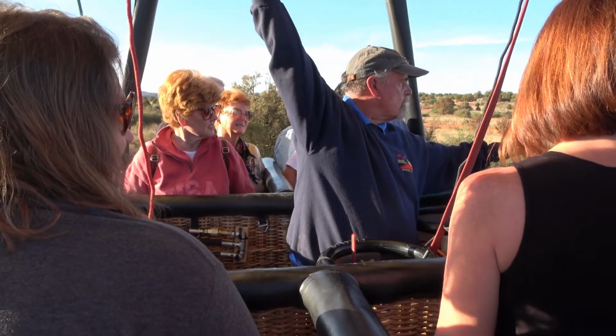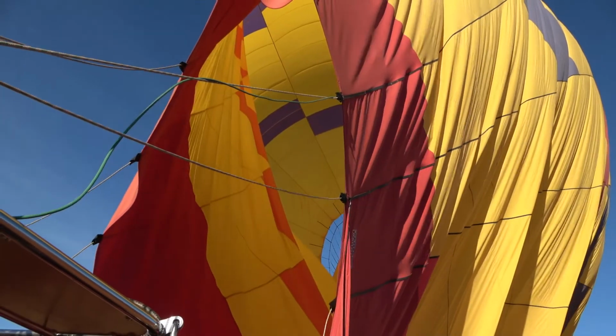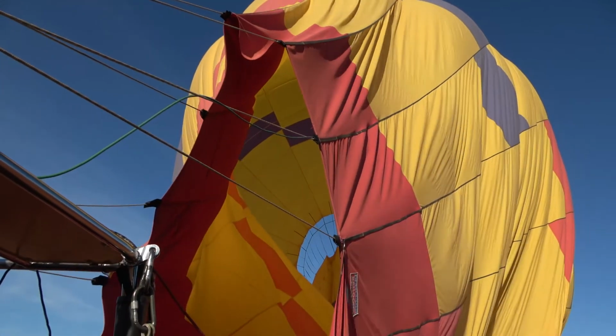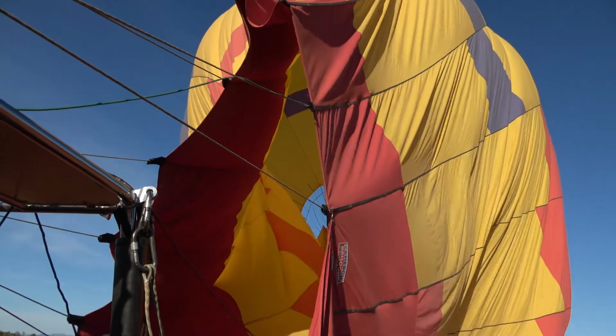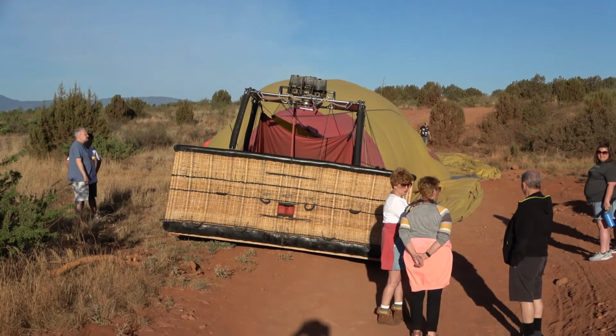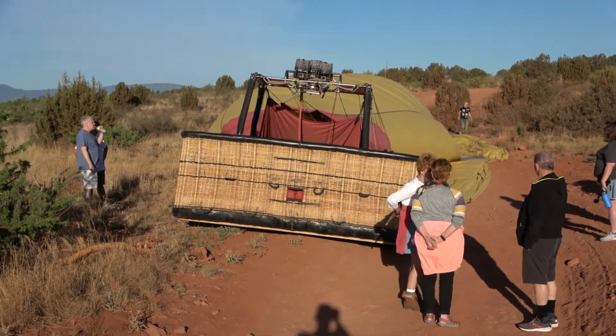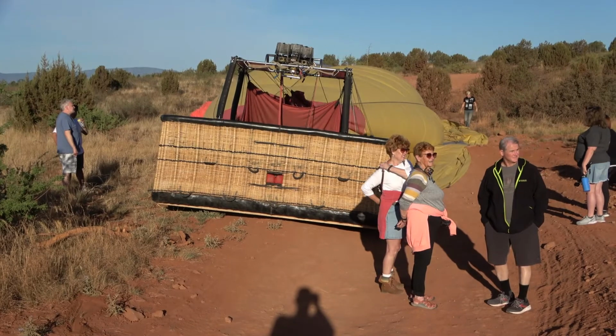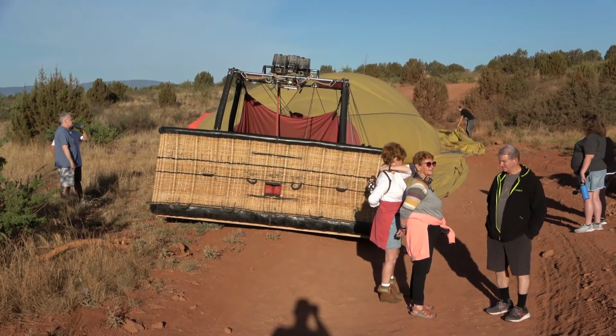So we're walking towards the road, towards the van. The ride is over and we are deflating the balloon. Well, we made it back to the ground safely. They're in the process of taking the balloon down and putting it back in the trailer.